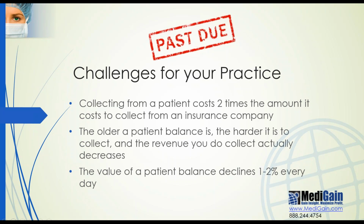We think about insurance companies, as long as you get a good clean claim out and the patient has active insurance, good CPT codes, diagnosis codes, it's going to get paid, pretty often on the first pass. With a patient, you've almost always got to send them at least 1, if not 2 statements, and there's a significant cost to that, typically 60 to 80 cents per patient statement.